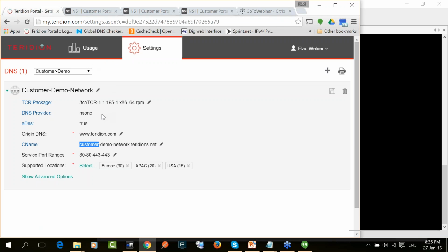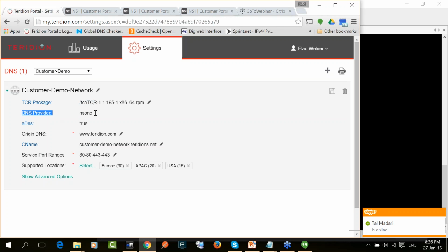Okay, so basically the parameters we are choosing. A lot of parameters, not all of them related to the DNS. This is the version of a router. This is, of course, the DNS provider, which is NS1. Here we choose the parameters that we want to use in the DNS. For example, we are using NS1 and eDNS features, which allows us to resolve the geolocation by the subnet of the end user IP address.